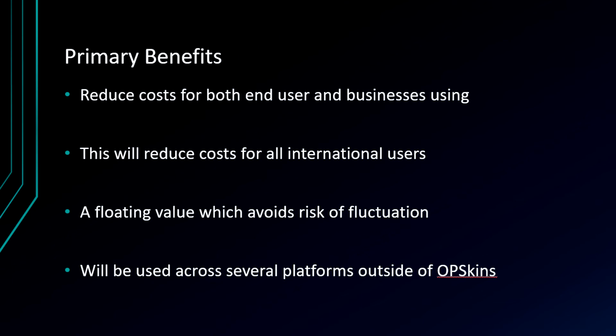So if businesses were to adopt Wax Token, they could sell their virtual items or have people sell their virtual items for a lesser fee. This is less than Bitcoin, of course, less than Ethereum, and they're going to try and, of course, achieve an even lower price and try and beat out Litecoin for efficiency, as well as fees. Litecoin is known for those low fees.